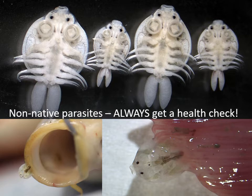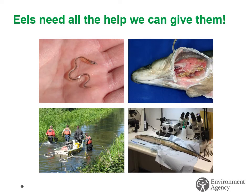Always get in touch if you want any information about health checks, what to look out for, and what you can do to minimise the risks of stocking. We're here to help. Next up is one for those interested in eels.